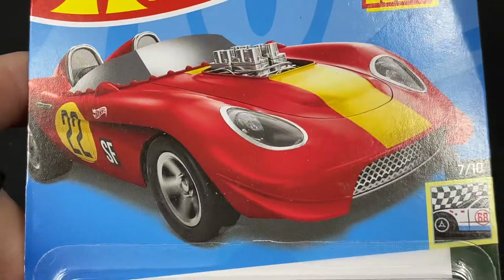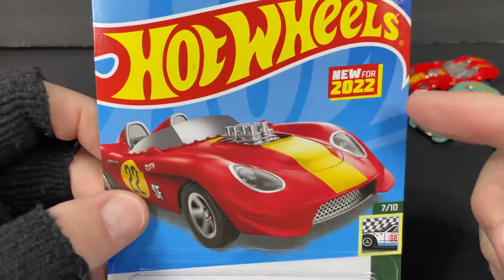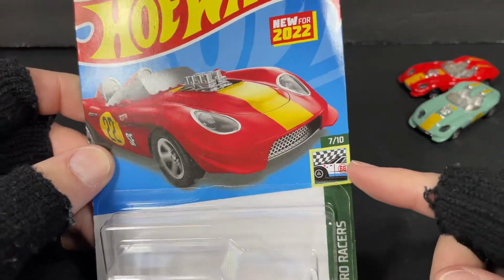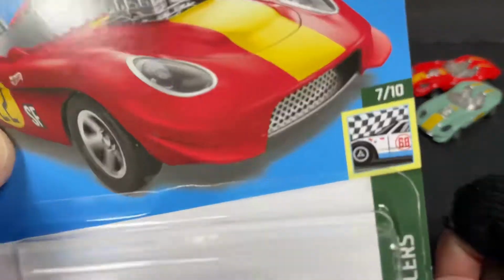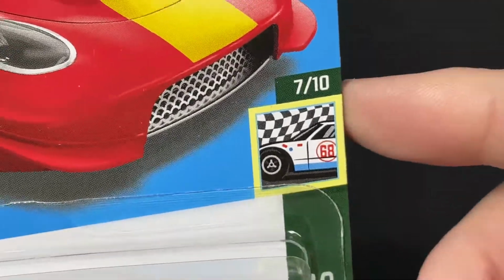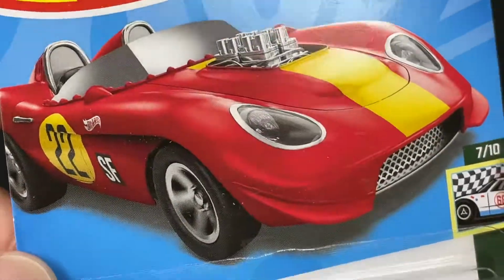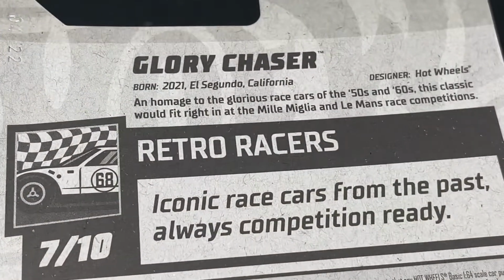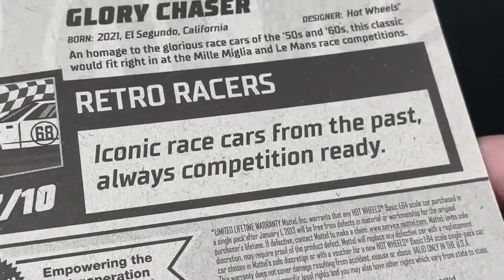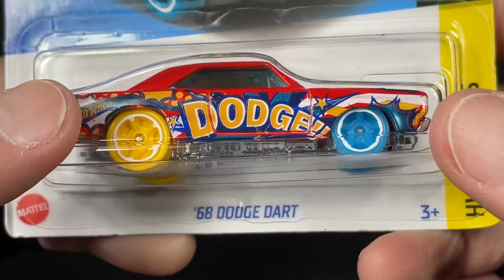And here's the card again. As you can see, new for 2022. 7 of 10 in the Retro Racer series. This is a really cool logo for the series. I like that a lot. Very nice with the number 68 on the door. An homage to the year Hot Wheels began. Very cool. Iconic race cars from the past, always competition ready. Very nice. I love the glorychaser in red. It looks really good. And then I got the 68 Dodge Dart.